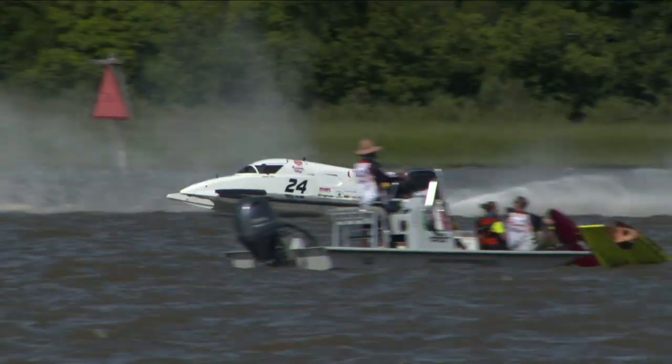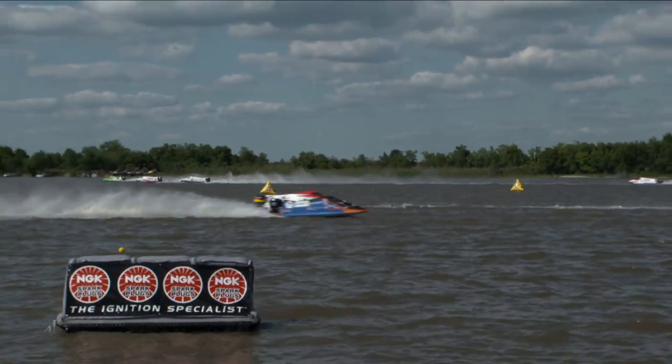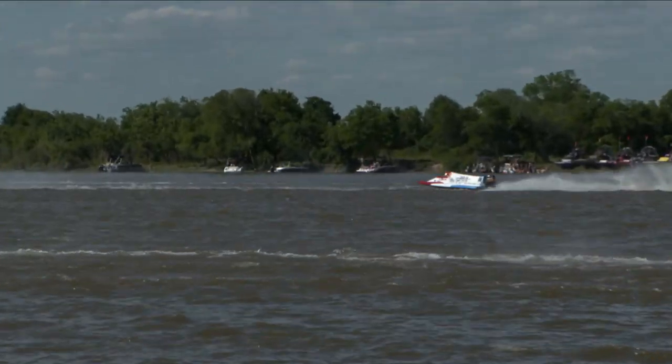Because he is putting on a clinic out here on this 1.25 mile, four turn track here on the Neches River.